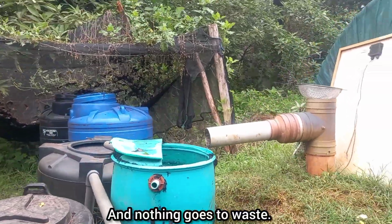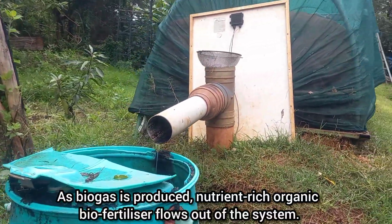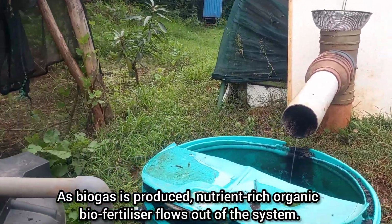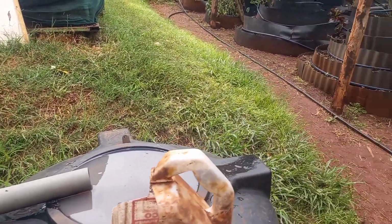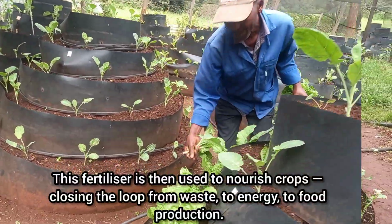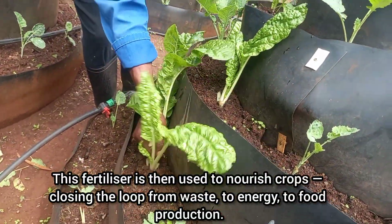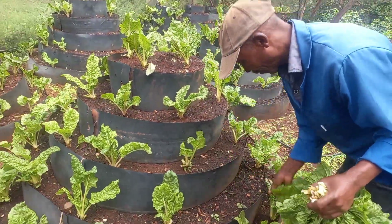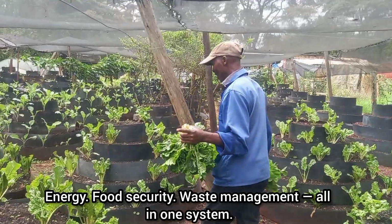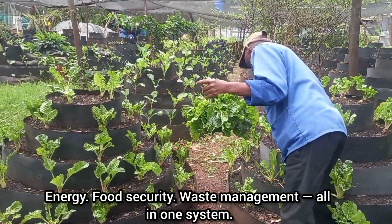And nothing goes to waste. As biogas is produced, nutrient-rich organic bio-fertiliser flows out of the system. This fertiliser is then used to nourish crops, closing the loop from waste to energy to food production. Energy, food security, waste management, all in one system.